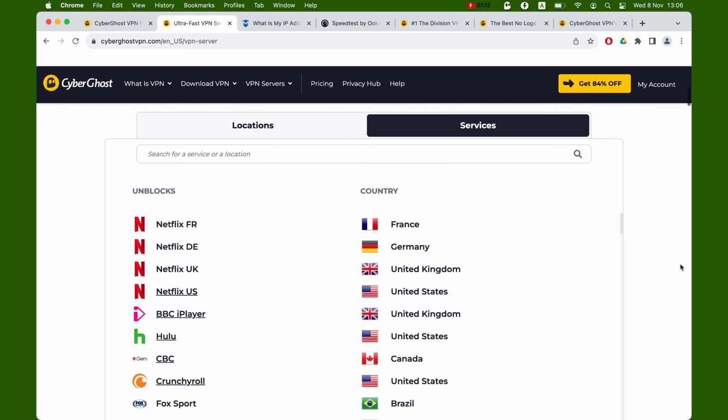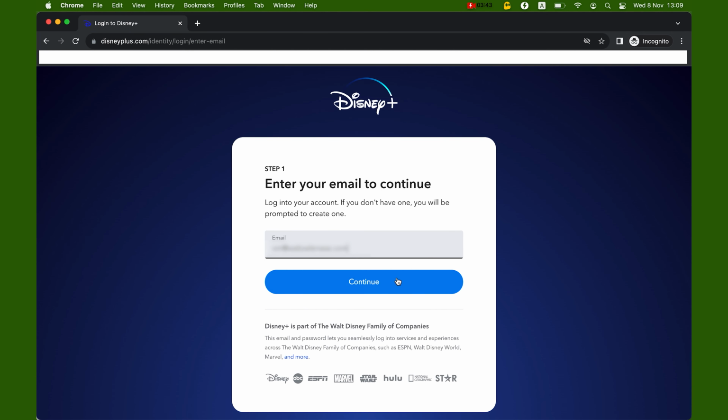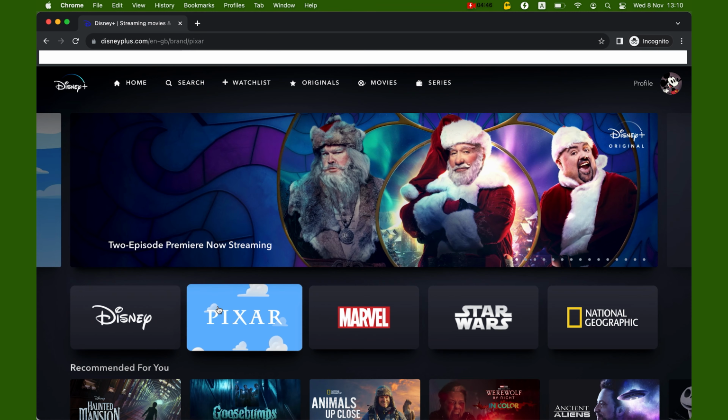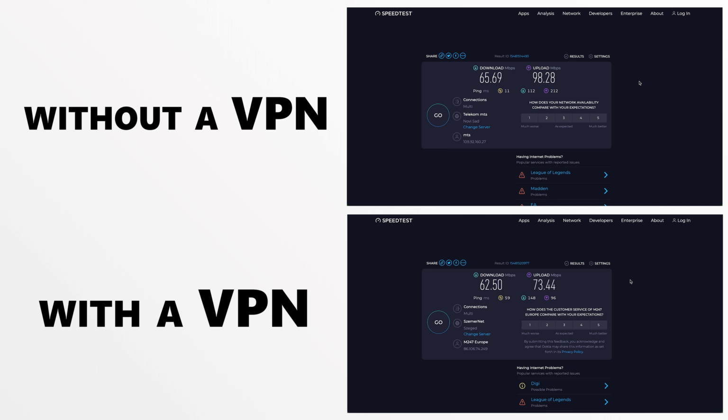Besides being great for gaming, it's also great for streaming as well. I was able to stream HD videos on Netflix, Disney+, Prime Video, and even more on my Mac. In fact, it's one of the fastest VPNs that I've tested in general, especially on the streaming side of things. On nearby servers, I only experienced a 5% drop in speed, which didn't affect my activity at all. And even faraway servers were reliable and pretty fast compared to other VPNs that I've used.